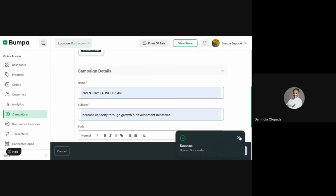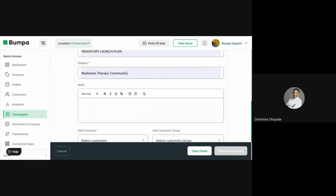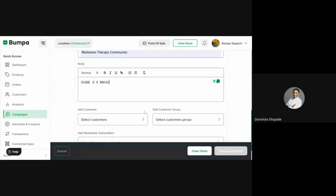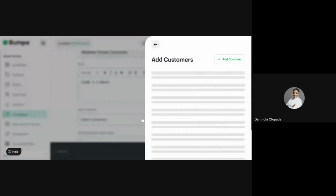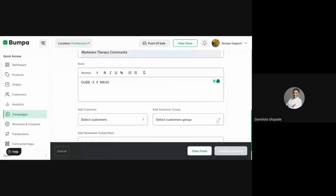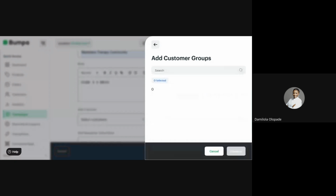You are able to enter your campaign subject, like how you send a normal mail. Then you put your normal body, and in select customers, you can select the customers you want to send it to. But I would recommend that you use customer group instead, so you have all your customer groups. Sorry, my network is a bit shaky, that's why it's taking a while for it to come up. So we have all these customer groups, right?